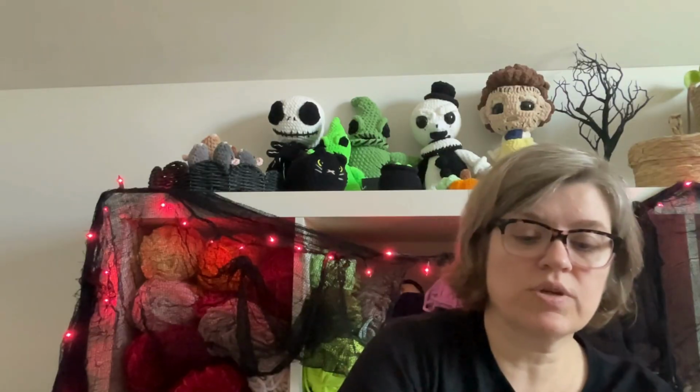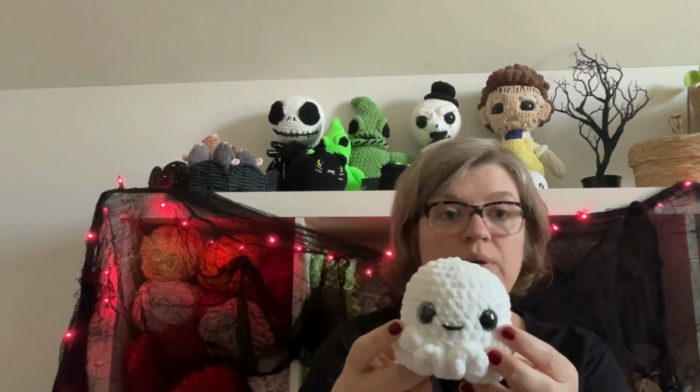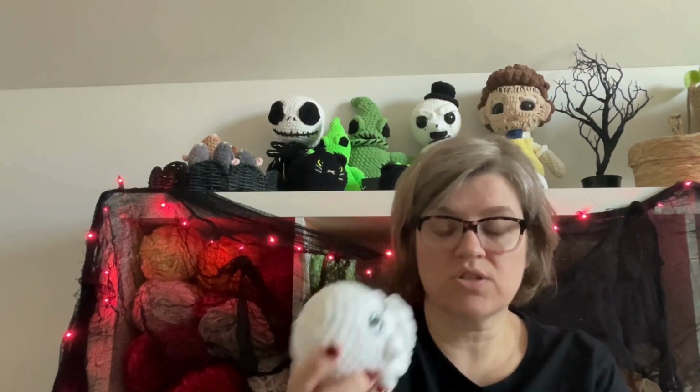And it's really easy for market prep because you can just do the outside and the frills and then put the eyes on or sew the eyes on. I did some embroidered eyes on a couple of other ones, and then you stitch up the bottom, and it's super fast.